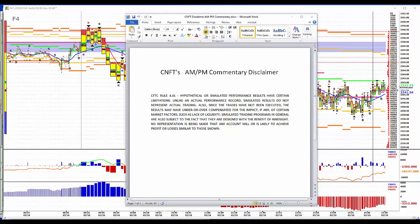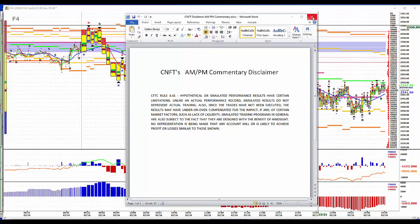Hypothetical simulated performance results may have certain limitations, unlike an actual performance record. Simulated results do not represent actual trading. Also, since the trades have not been executed, the results may have under or overcompensated for the impact, if any, of certain market factors, such as lack of liquidity. Simulated trading programs in general are also subject to the fact that they are designed with the benefit of hindsight. No representation is being made that any account will or is likely to achieve profit or losses similar to those shown. Well, that says it all, right?